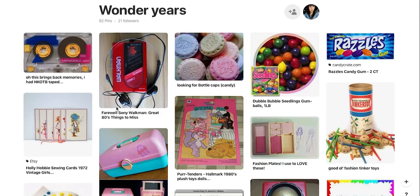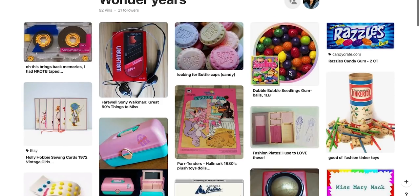But the first half is my Pinterest board, and I'm going to talk a little bit about some of these items. So let's start with these candies here in the corner.